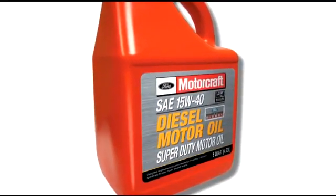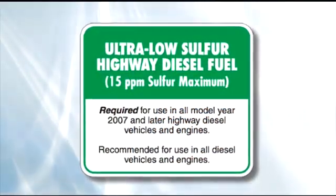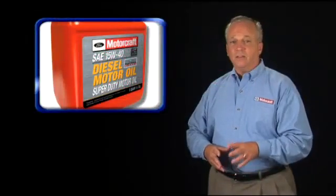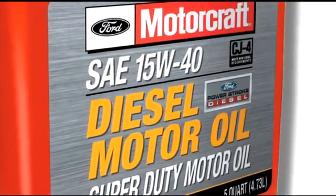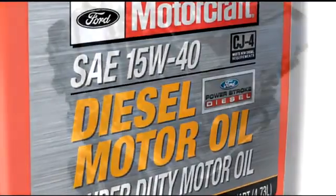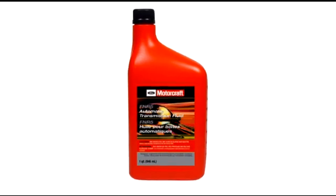Motorcraft also makes Super Duty diesel motor oil, specially formulated for the Power Stroke family of diesel engines. Its low ash formulation is designed for conventional and turbocharged diesel engines that use ultra-low sulfur diesel fuel. This oil also minimizes foaming and fights sludge, varnish, and engine wear. Motorcraft Super Duty diesel oil meets the API service category of CJ4 for vehicles equipped with diesel particulate filters. At Motorcraft, we know the Power Stroke diesel engine better than anyone, and we have the benefit of extensive real-world fleet testing.